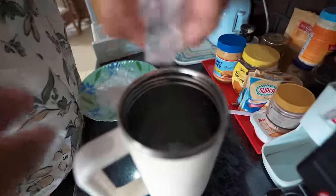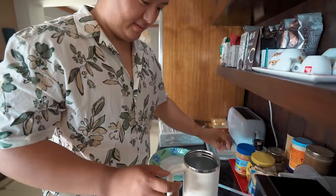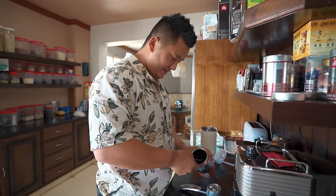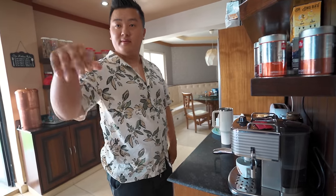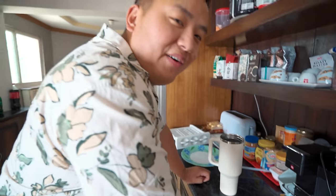So, this is how you make an iced Americano. So, you want an iced Americano. Espresso is short, lungo is like long, 30 seconds. Oh, so the water drain has to be longer. Coffee tutorial at Samaya.